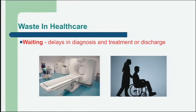Waiting for discharge. Do we have everything lined up so the patient can be discharged? Do they need home care? Are they going to a skilled nursing facility? Does their family need some help to be able to get them home?